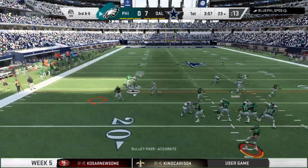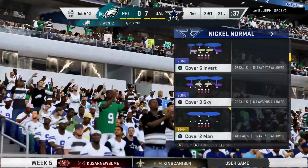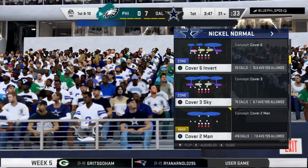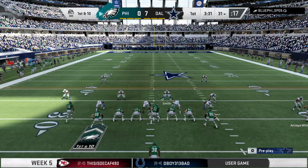Now Wentz on 3rd down. And he will find his man on the outside. And he's able to get it to the 31, and that's enough for the first. Call it a gain of 7, and it gets him a new set of downs. Line of scrimmage, the 31 now on 1st and 10.